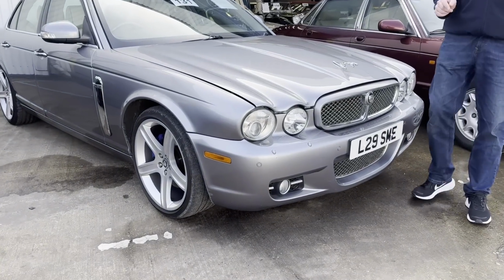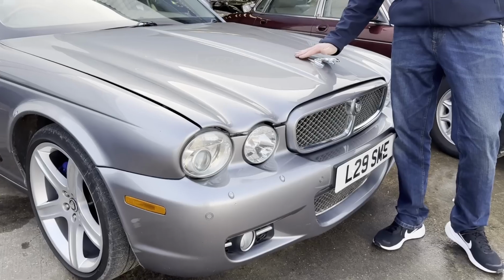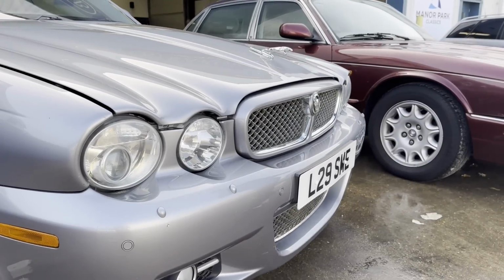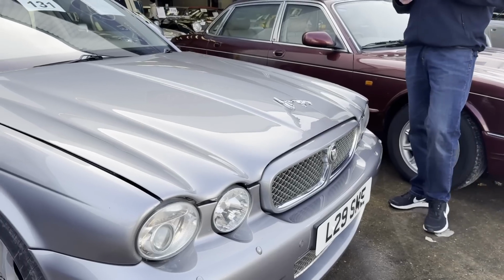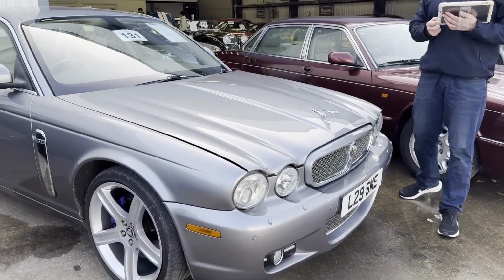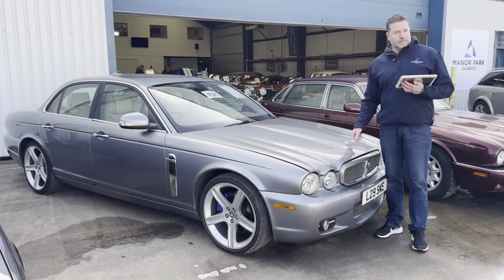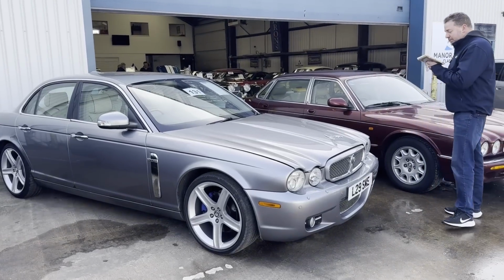First of all, what do we always know about Southampton Jags? Got to have a leaper. They all have a leaper down here. I don't know what it is. Please write in the comments if you are one of the lovely people from Southampton or a Jaguar enthusiast. What is it about Southampton Jaguar owners and the leaper? Please let me know. I'm just genuinely curious.